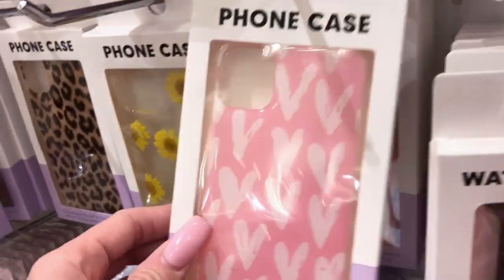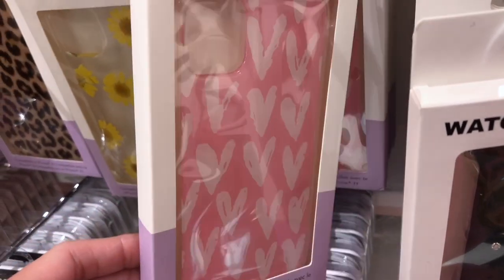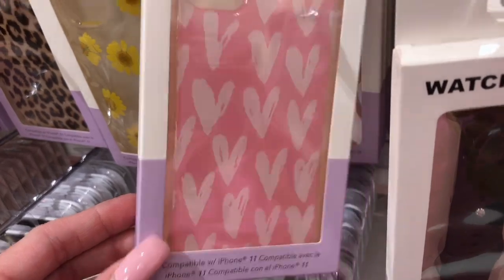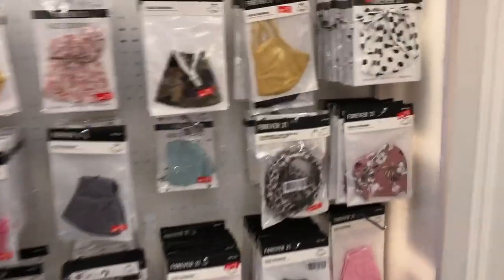This is so cute. This reminds me of that new Wet n Wild, I think it is, makeup brand that they have out at Walmart. I saw them last night. Wet n Wild's not new. You're not gonna get it? I want old fashioned mask, guys.